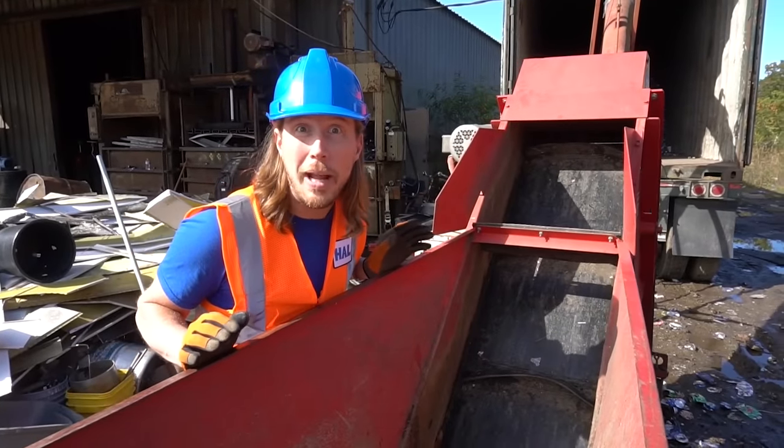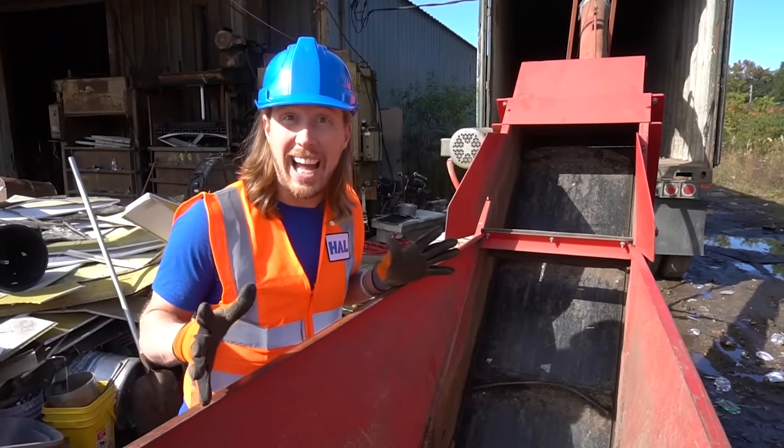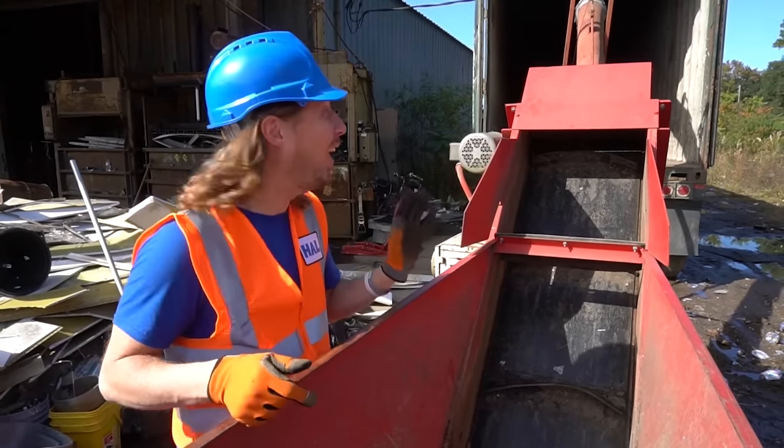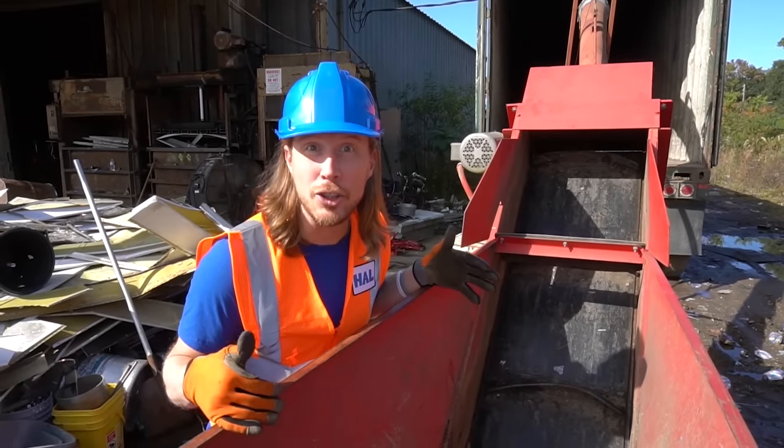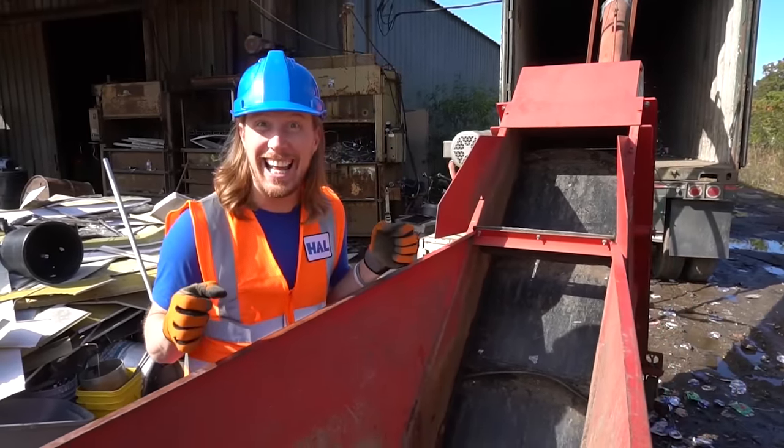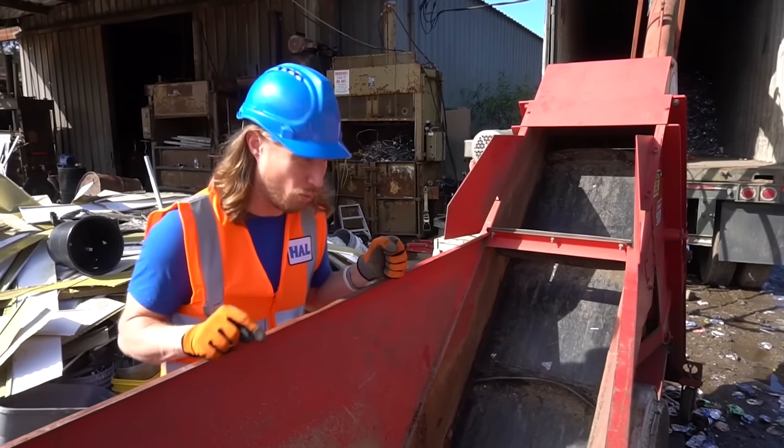So have you ever wondered what happens to your cans when you recycle them? They come right here. This is where it all starts. This is a can crusher. Oh, and we're gonna crush cans today. Oh, this is gonna be great. Let me show you how it works.